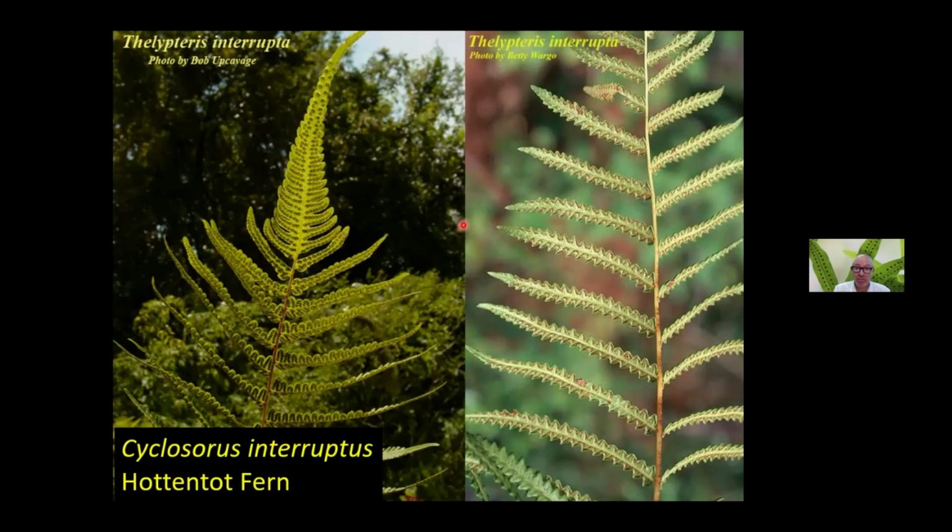They're interrupted. It's not a continuous line following the outline. They stop. There's a gap and another gap and another gap and another gap. That gives it this name, the interrupted fern. It's what gives it its scientific name. Some call it the interrupted fern.